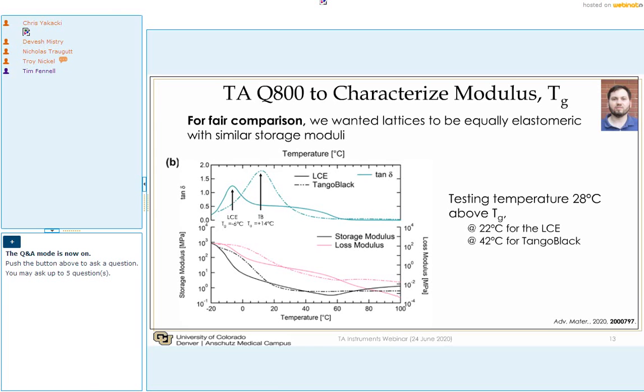And so in that case, it was about a 28 degrees Celsius step above their respective glass transitions. What that meant was for the LCE, we were testing it at about room temperature, or 22 degrees, and then for Tango Black, it was approximately 42 degrees.